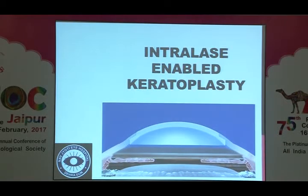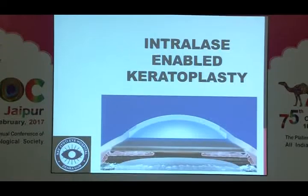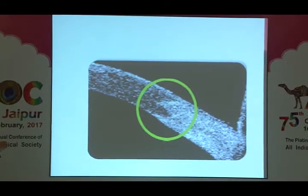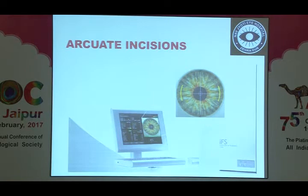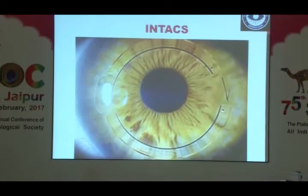It can be used in keratoplasty. Probably it is the most wonderful tool ever to happen for keratoplasty surgeons. This is just to show you the OCT after 3 months, and you can see the graft and host almost disappearing. You can just see the strong bond there in the cornea. It can be used for making arcuate incisions, combined with cataract surgery or made independently. It provides very precise arcuate incisions. Then for Intacs, it can provide a perfect tunnel. It will be equidistant and in proper position, so that makes the job much easier than doing it manually.